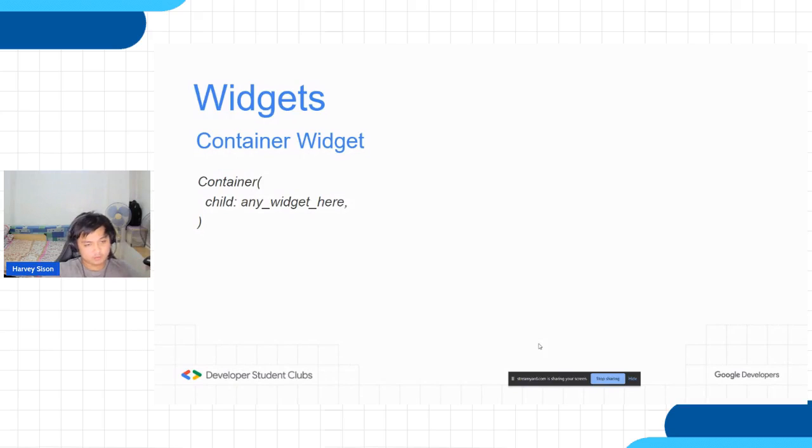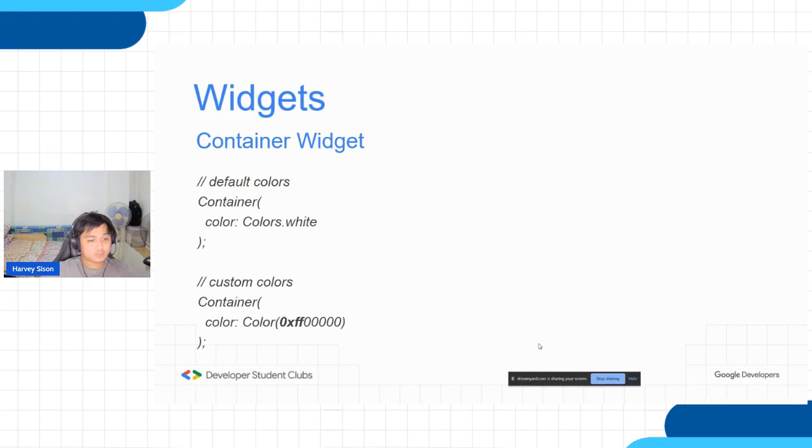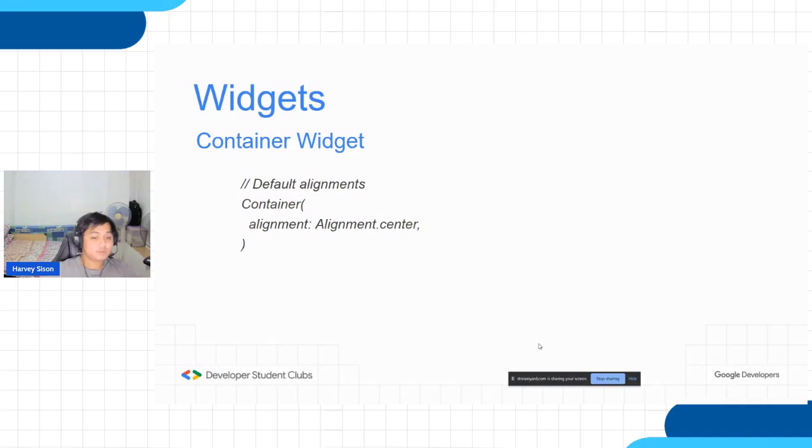Next, container. What's the container widget? This pertains to an empty, transparent quadrilateral inside your application. You can insert any items in here. You can insert a text. You can insert any widget, as you could see on the screen. At the same time, you can assign colors. If you want items here to be white, or if you want to add a custom color with the hex code, you have to do 0xFF, and then the hex code for white is 00000, right? Next, if you want to align things to center, alignment center.